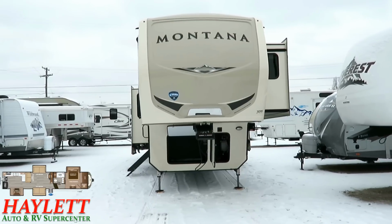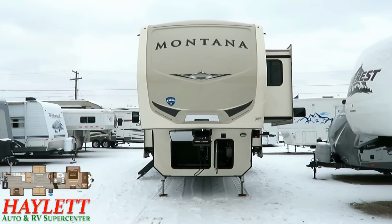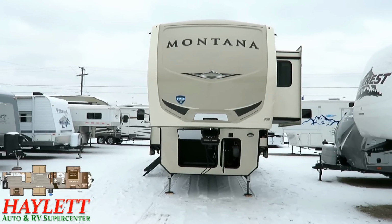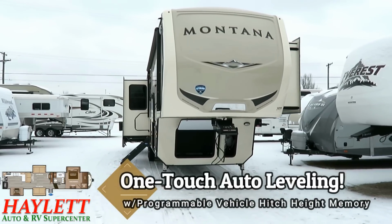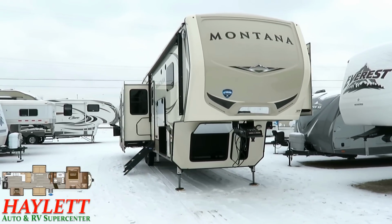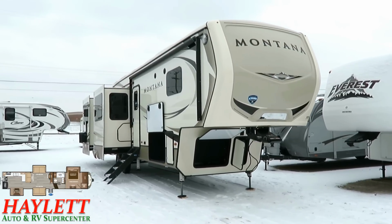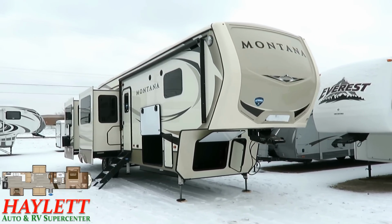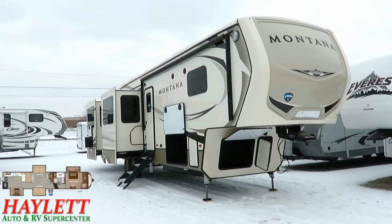Now look at the leveling system. Notice how it's on the outside of those I-beams. That's going to add extra campsite stability. Montana's have hydraulic slides and leveling, although your bedroom slide will be electric, they do that just because it's on a separate deck. It's a separate circuit, basically. Whereas High Country will have electric slides and leveling. That's one of the main differences. There's a slew of differences, but that's one of the biggest between them.